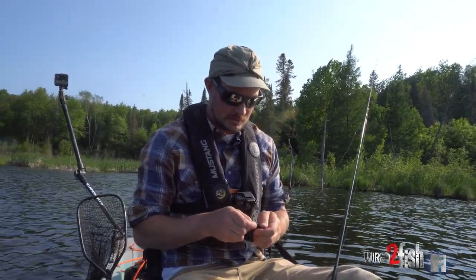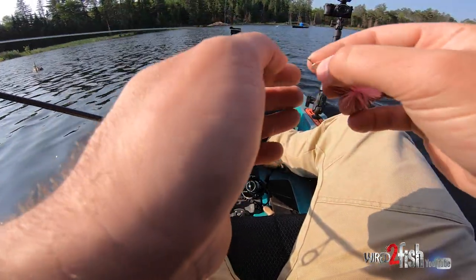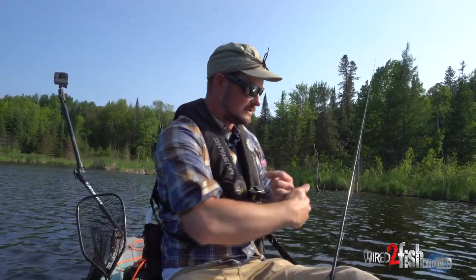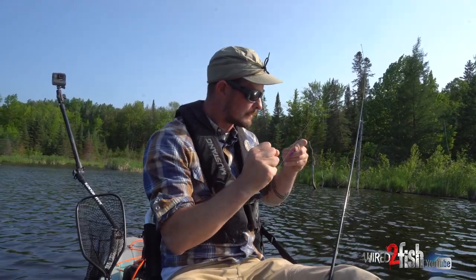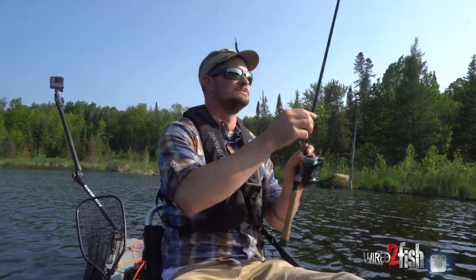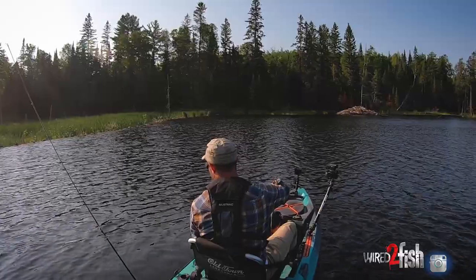So make a couple passes on that, and then we're hoping that as the sun goes down, the wind dies down, there's more top water rising activity, kind of bringing fish to the top. Pinky. Gotta love that for trout.